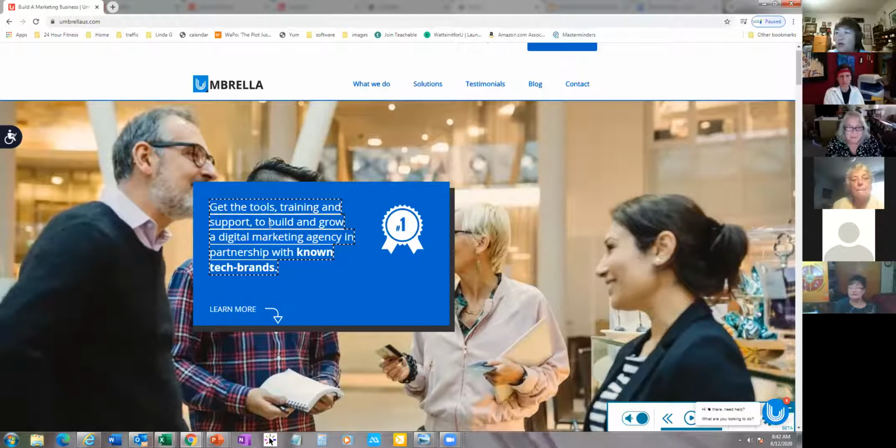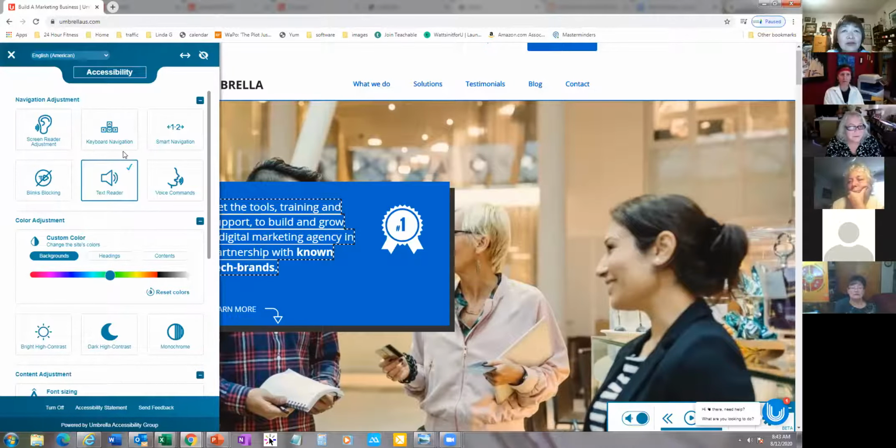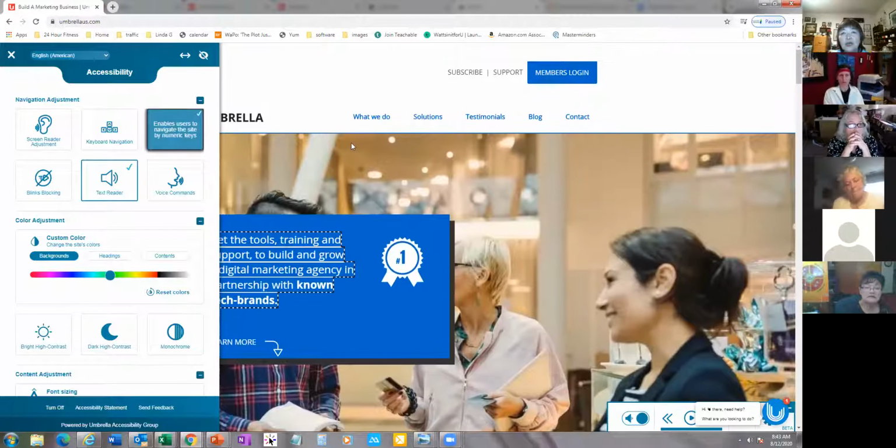So that widget is reading that text. I just think that is just really cool. And then again, there's all these different options. There's a blinking blocker. Again, if somebody has attention deficit, that will turn off blinking things. There's voice commands, so you can use voice commands to navigate the website. There's a smart navigation, which turns the navigation into numbers. So people can just scroll through the thing using the keyboard with just numbers instead of having to use their mouse.